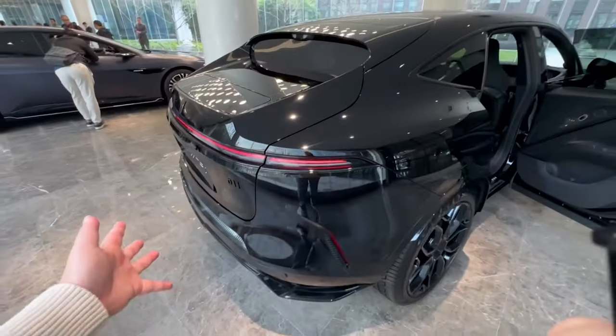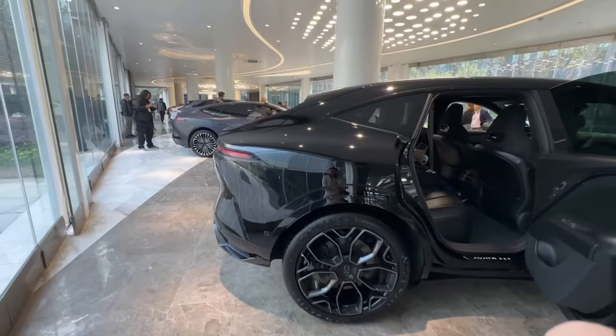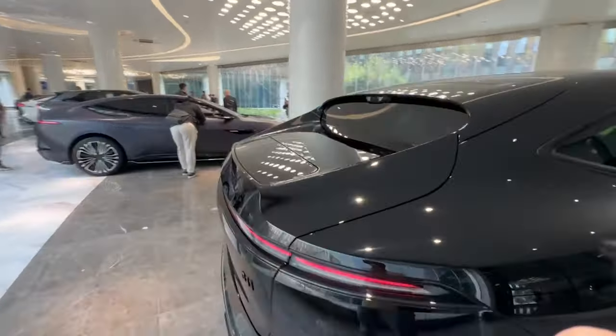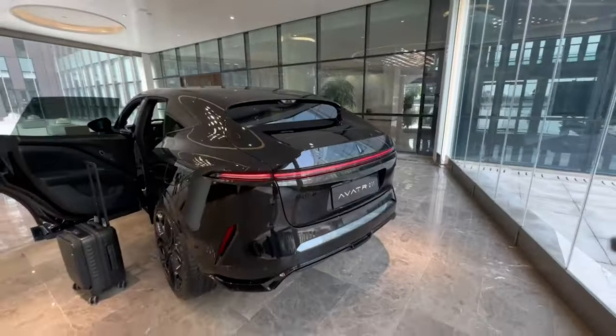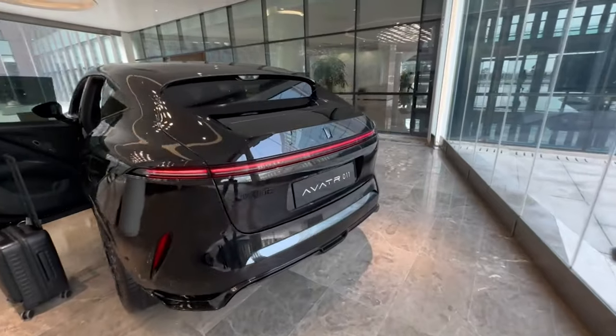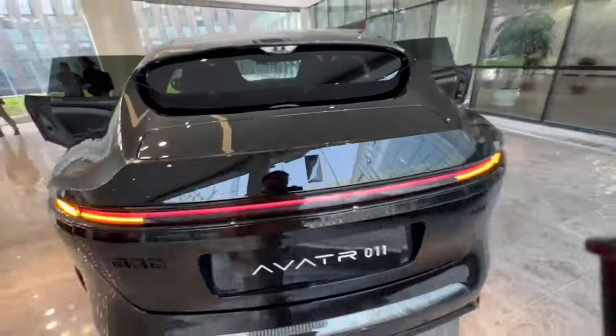Tapos tingnan mo to. Look at that back part. If you want to look at it on a side note, look at that crazy design, man. It has a deploying spoiler right here. Look at the taillight. It looks good. Avatar 011. And then if you want to open the back, you can just press this one.